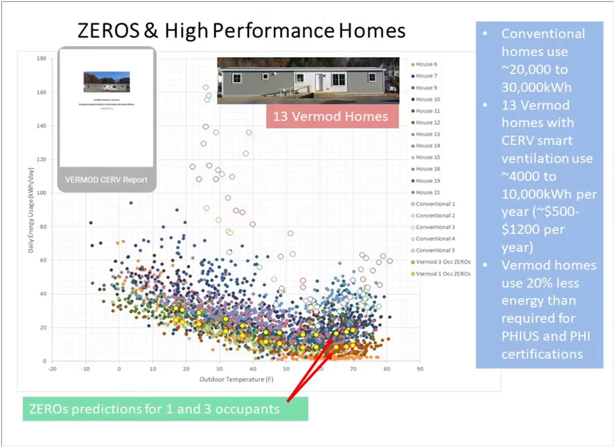Experimentally, empirically, we've also validated and vetted ZEROS with a number of different homes. And this scatter plot shows outdoor temperature and daily energy usage in kilowatt hours per day. All of these solid data points are from this Vermont report, so you can find the details of it. It's the energy per day of 13 identical homes with very non-identical people living in them.